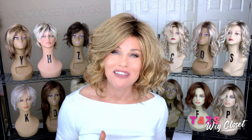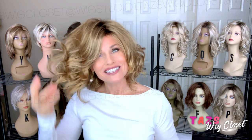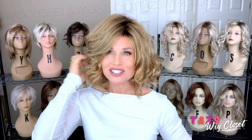Now, I think this is really cute, guys. I really, really do. And now I wish I had it in my favorite blonde. Isn't that the way it goes? Sometimes you get one and it's like, wow, I love this so much, but I wish I had it in this color. So I may just have to order one.